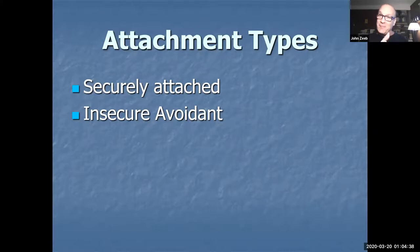If you think about that, guys, that's pretty strange stuff. Most kids would show a difference between their own mother and this new person. So in other words, they're very comfortable with that new person. When mom or the parent comes back, they avoid the parent at reunion. And that's why it's labeled as avoidant. One of the easiest ways to figure these out is the reaction of the child when the parent returns. So in this case, they're avoiding the parent when they return.